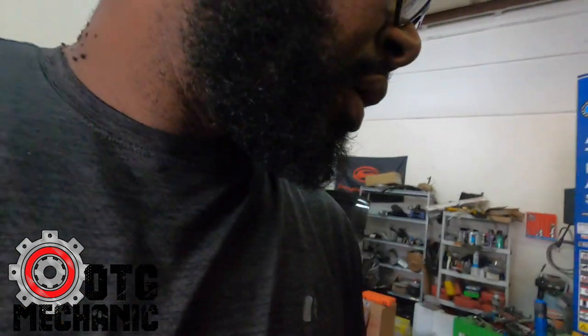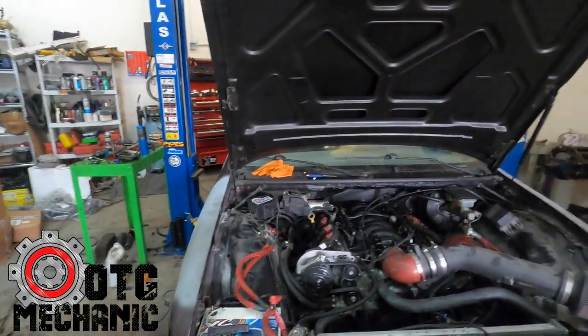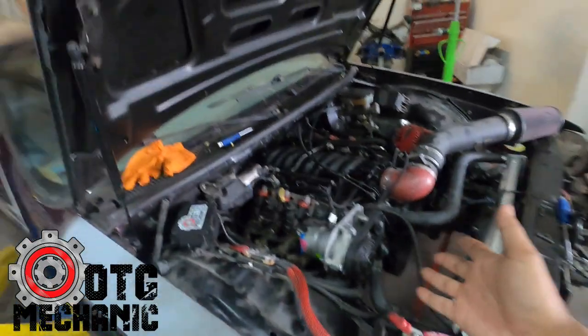So for now, she is currently rocking a bone stock 5.3. I pulled it from that clapped out Suburban. If you go a couple videos back, that 74 Caprice I had traded for a pretty raggedy Suburban. I took the 26s off of it, pulled the engine, and the engine originally was going to go in my two-door Tahoe, which is currently for sale. So I had the engine sitting waiting for that, and I was like, you know what, let me throw it in here so I can have something, because I got to get this car back to paint so I can make it to Mayhem.